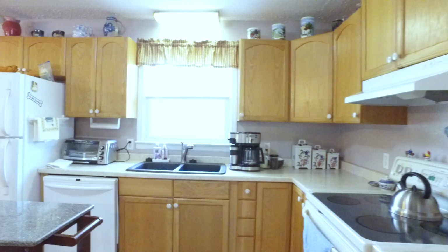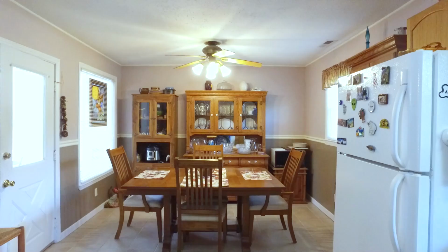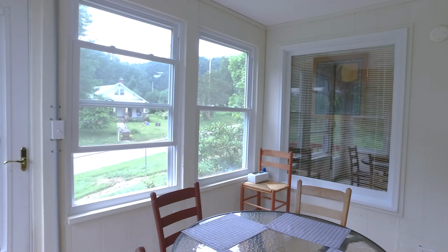The family functional kitchen is the hub of the home and is generous in size and offers an abundance of storage space. The sunroom is right off of the dining area and has a door that leads to the fenced yard.